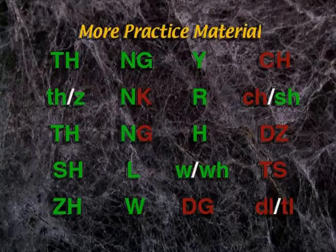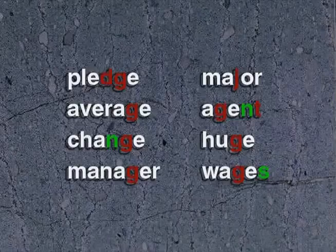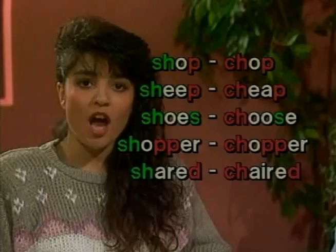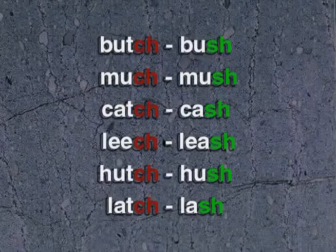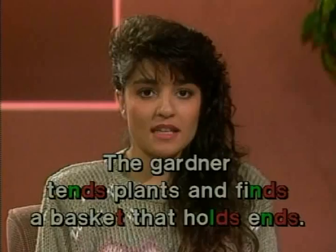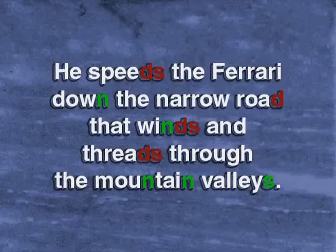Included here are minimal pairs for TH, Z, W, WH, and CH, SH. Practice material for J. J words moved into sentences. Minimal pairs for sh, ch. Minimal pairs for ch, sh. Animation for Z. Operative words for Z. Z words moved into sentences. Practice material for Z. Z words moved into sentences.